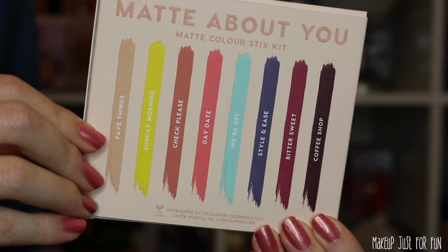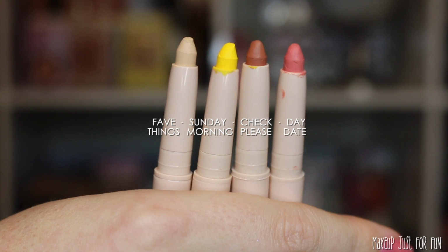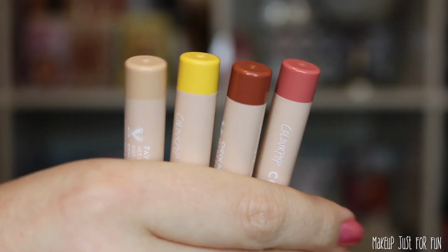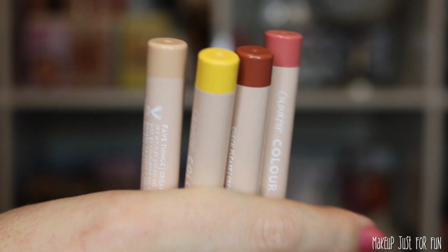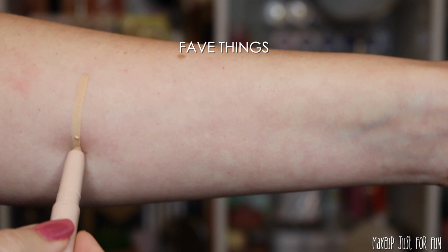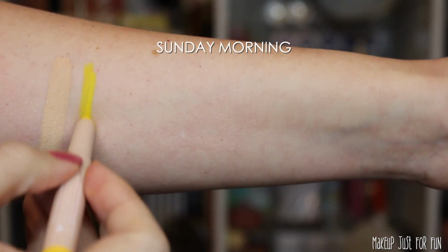We're going to go ahead and take a look at these 4 at a time, just like last time, so you can see the close-ups and you can have sort of a moment to digest each one instead of just going in straight with 8 shades at a time. This very neutral nude shade is called Fave Things. I could see this being a great eye base.